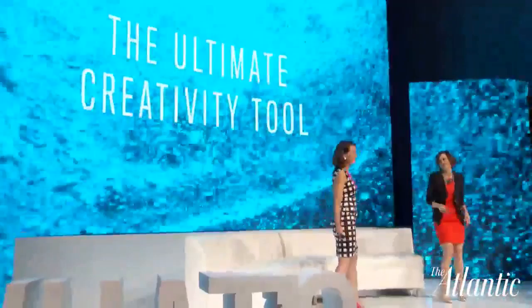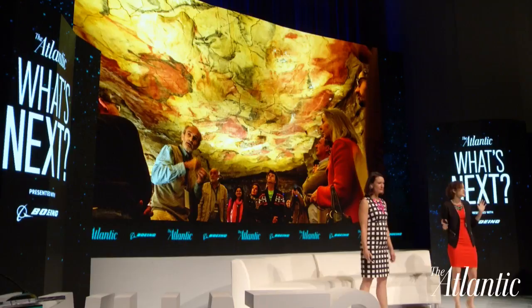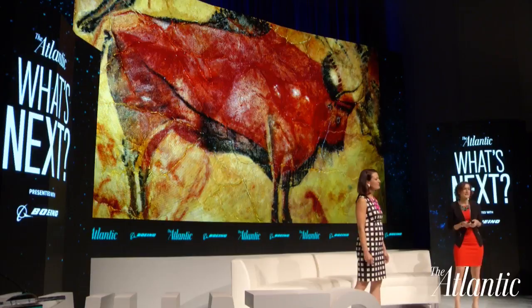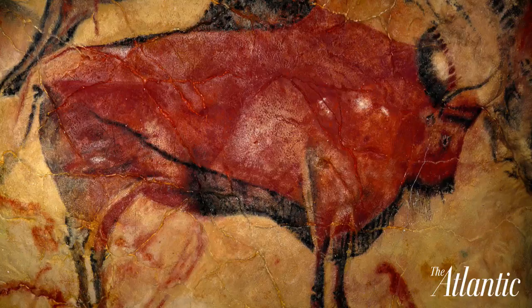Great. So The Atlantic has asked us to consider what it means to be human in a world where machines are teaching themselves. We think that the answer lies maybe not out in Mars or in futuristic cities, but actually right here in the cave of Altamira in northern Spain. Paleolithic man painted on this cave 15,000 years ago. And we feel like it illustrates beautifully two qualities that are distinctly human: being creative and creating technology.